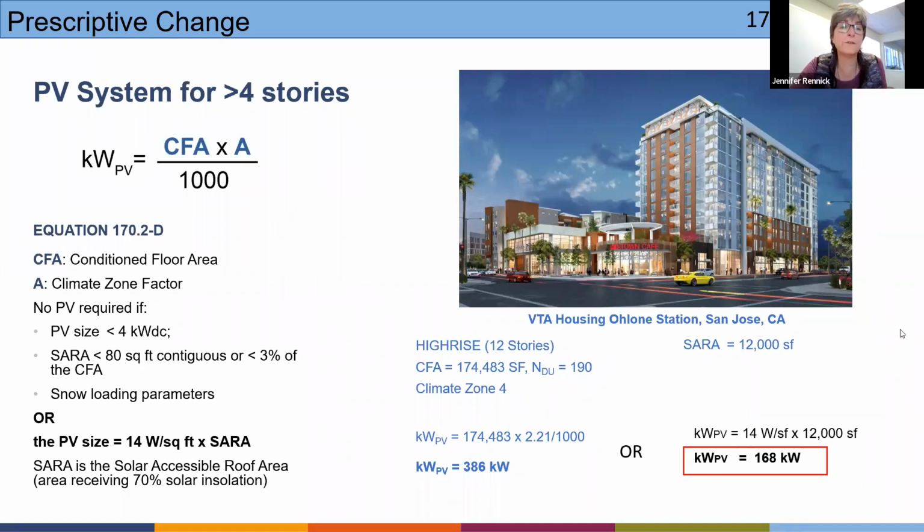Yeah, and so for the 4 stories or more, the formula is slightly different. That's the main thing I want to point out. It's either do the formula or you look at 14 watts per square foot times that SARA. And for this particular project in San Jose we worked on, we had a SARA of about 12,000 square feet on top of the roof.